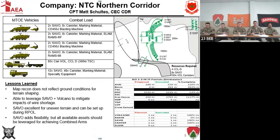Now we had 160 Volcano canisters, placing 8 in each ESV as well. Each one carried their own marking material. The ones with MICLICs had their own CD450J blasting machine used to initiate the MICLIC, which is also able to be used to initiate the SAVO. And the other 2, we used our RAMS radio frequency and then the RAMS magneto induction.